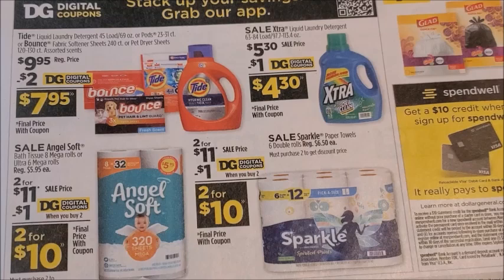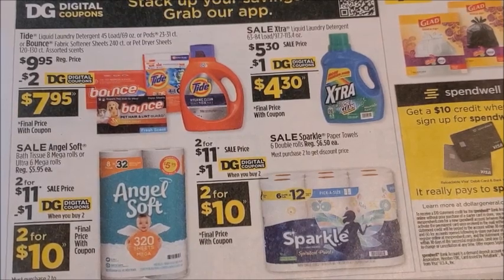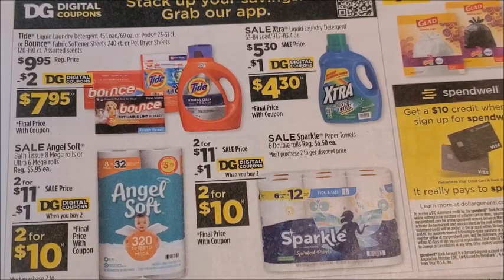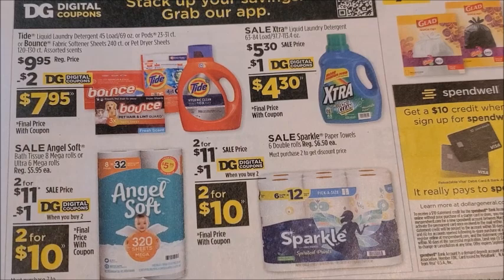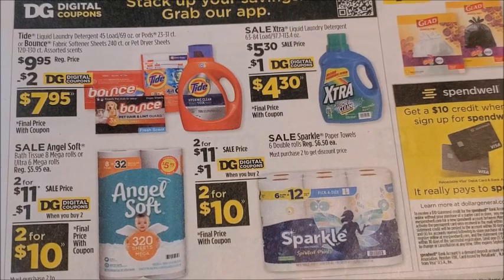And then we also have a $1 digital coupon advertised here on some paper items. We have one on the Angel Soft 8 Mega Roll Bath Tissue. Those are regular $5.95. They're going to be on sale 2 for $11. We're going to have that $1 digital coupon available when you buy two, making those 2 for $10. And the same thing with these Sparkle paper towels. This is the 6 double roll pack that is regular $6.50. Those are going to be on sale 2 for $11 as well. And we're also going to have that $1 digital coupon when you purchase two of them, making them 2 for $10.